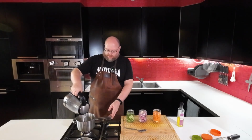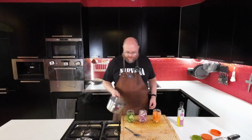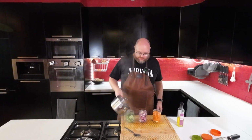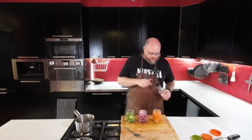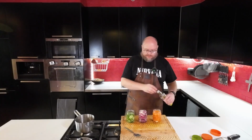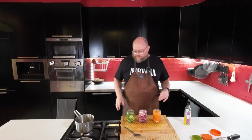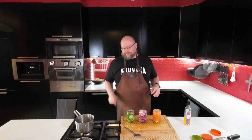I'll just add a little bit of water to thin this out. Okay, that is all dissolved. Now I'll just add that to the jars. And to the carrots, I'll add a little bit of sesame oil, just a splash. Okay, time to let that cool off so I can handle the jars, because there's boiling water in there now, so I'm not going to touch them.